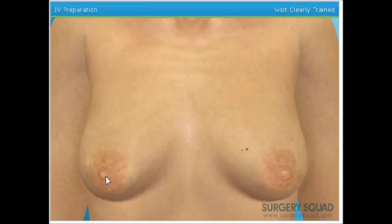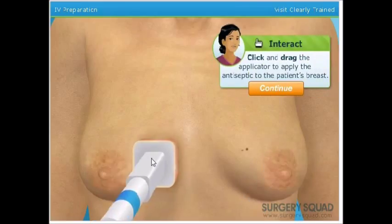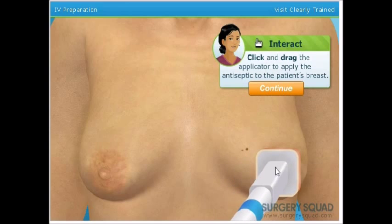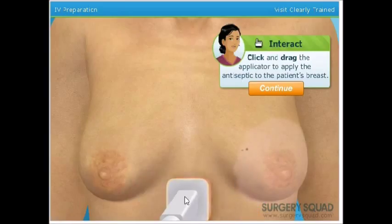Alright guys, next, we'll use a chemical antiseptic known as chlorhexidine to cleanse the patient's skin. Okay, kids below 18, please do not watch this, okay? To the surgical site. Now we need to drag the applicator to the anesthetic boobs. Oh wow, she became pink all of a sudden.